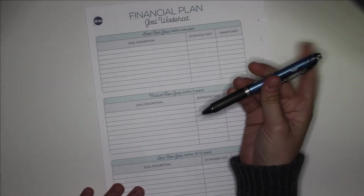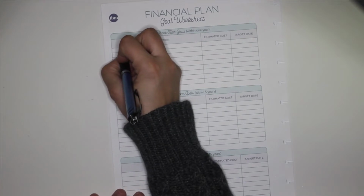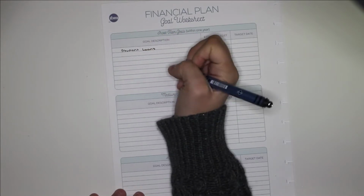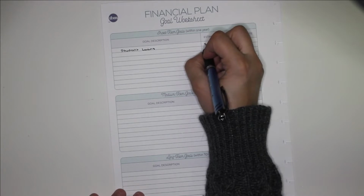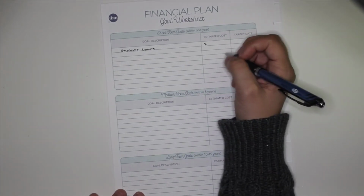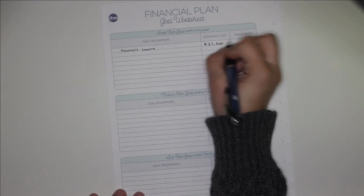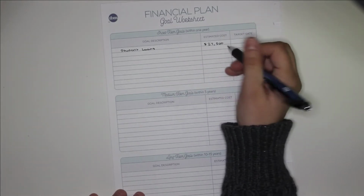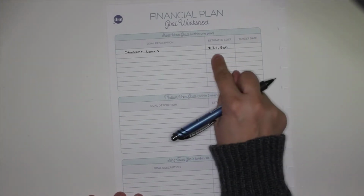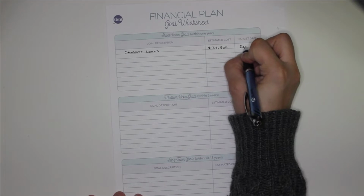So for the within 1 year, my first goal is my student loans. So I am trying to pay off these student loans. My goal is the end of 2023. So what I need is, and this was before our December payment, at that time it was a little over $24,000. So I had estimated the cost was going to be about $27,500, and that would be about a $55,000 balance. I was just being on the conservative side. So I'm planning on paying off $27,500 of my student loans this year. And so the target date for that is going to be December of 2022.